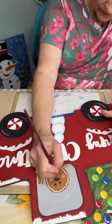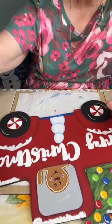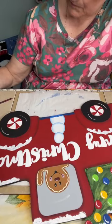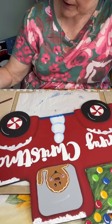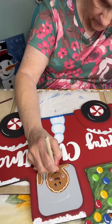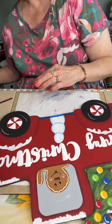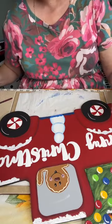Let's put a little highlight here. And let's put one in his mouth. Typically, I do a tongue and everything on it, but again, I'm not getting super detailed. Well, I say I'm not. I did a lot on it, but there are a lot of details that I'm leaving off that I would typically do. And there's a chalk line still showing a little bit there, but before I seal it, I will get that off.